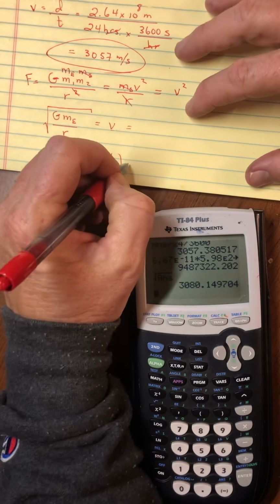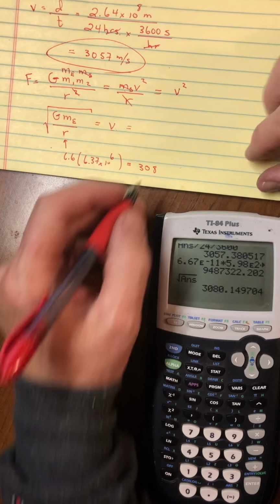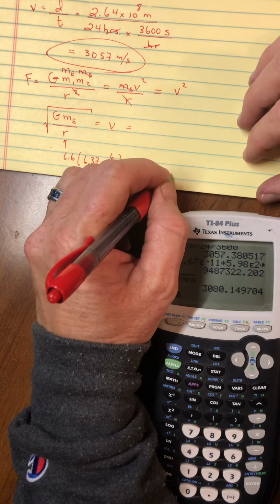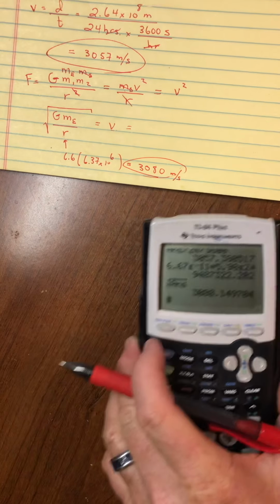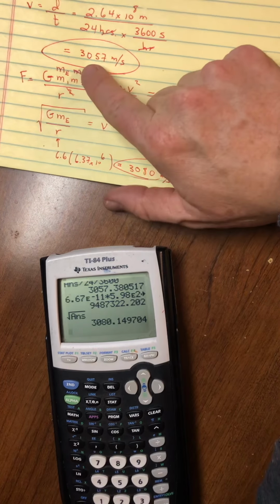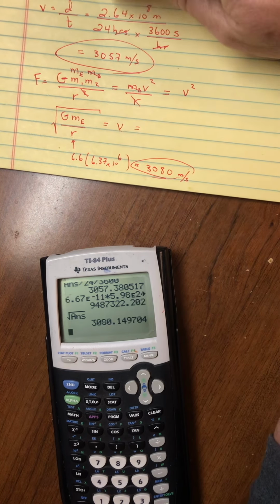And now finally take the square root of all of that. This method gives me a number pretty close. Looks like it gave me 3,080 meters per second. So a slight difference in rounding, but that really is the third significant figure, so it probably comes back to that.